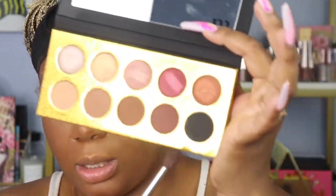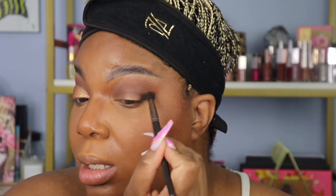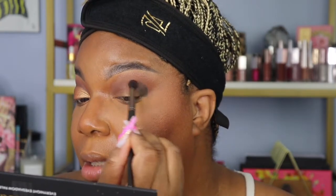All right, so now we're going to go in with Brooklyn, which is the black shade, and we're going to put that again directly in our crease. And we're going to use this in our outer V. We just stamp that down there, and then a little bit into our crease. Just bring that over right into the crease.